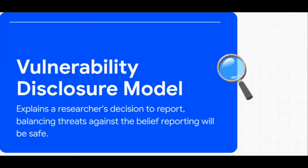To really get inside their head, there's this framework researchers use called the Vulnerability Discovery and Disclosure Model. You can basically think of it as a psychological roadmap. It helps us understand the decision by balancing two really powerful opposing forces: the fear of what could go wrong if they report it versus the hope that reporting it will actually get it fixed and that they'll be safe.